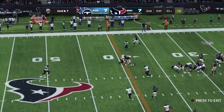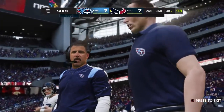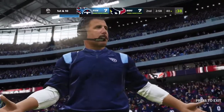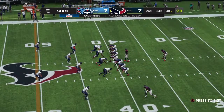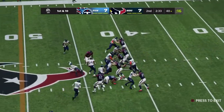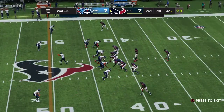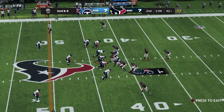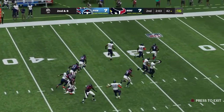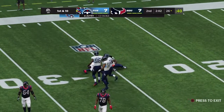Now Watson. He'll get this into the hands of Nico Collins. This has to go down as one of the simpler routes in the playbook, but oh so effective. Nice completion there. Keeps the sticks moving. They run on 1st down with Jackson, and he sneaks his way forward only for a couple here. 2nd down. The last run got a couple. Here's 2nd and 8. To throw is Watson. Nowhere to go here. He lost the football. And that might be Titan football. It is.